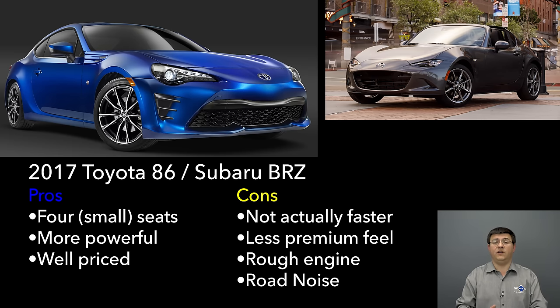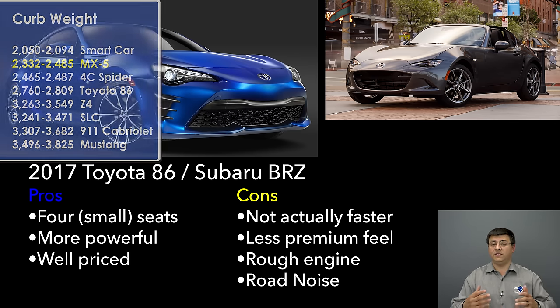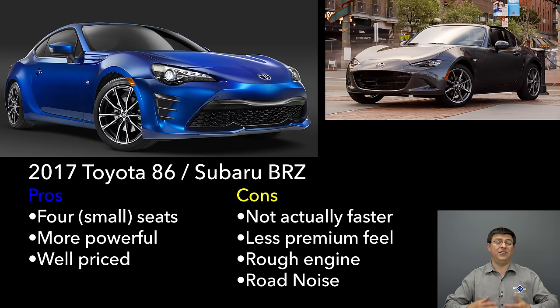But if you're looking for a fun, affordable two-door car, I could logically see cross-shopping the Toyota 86 and the Subaru. Although the Toyota 86 has more power under the hood, it doesn't end up actually being faster than the MX-5, because it is considerably heavier. If you refer back to the early part of the video where we had that curb weight chart up, you'll notice the difference. Despite the added curb weight, however, some of the themes in the Toyota 86 are similar to the Mazda MX-5. Toyota was going after a relatively simple vehicle that was affordable, that you could take out on the track and have a great deal of fun.